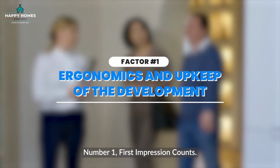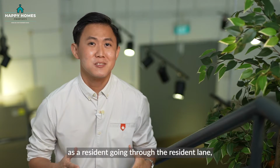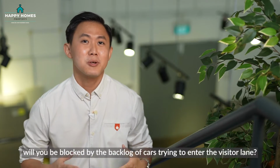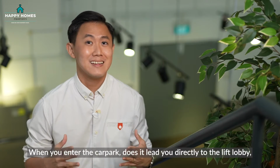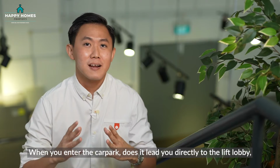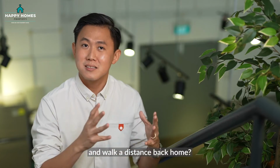Number 1, first impression counts. From the time you pass through the security guard, as a resident going through the resident lane, will we be blocked by the backlog of cars trying to enter the visitor lane? When you enter the car park, does it lead you directly to the lift lobby, or do you have to park in a multi-story car park and walk a distance back home?